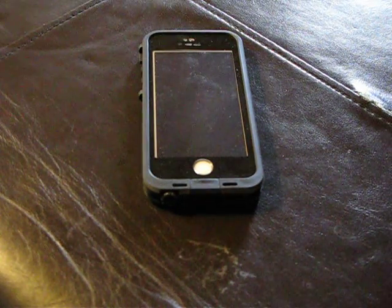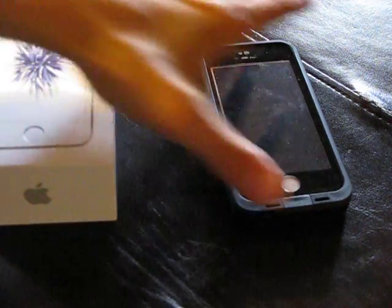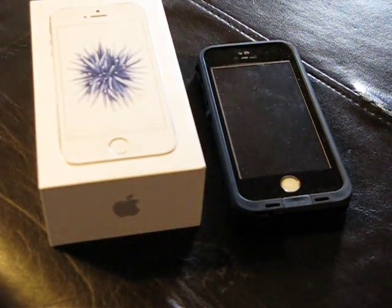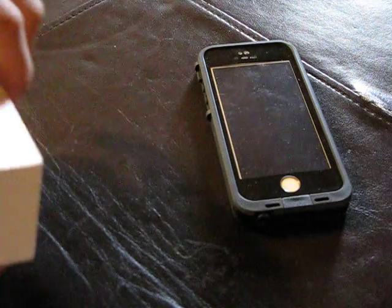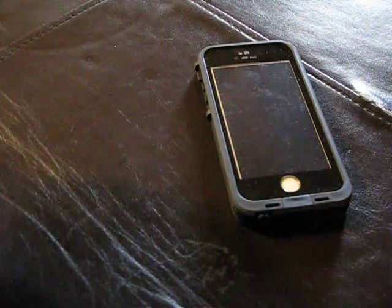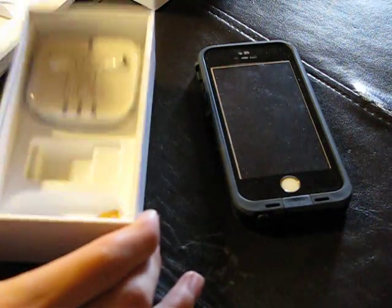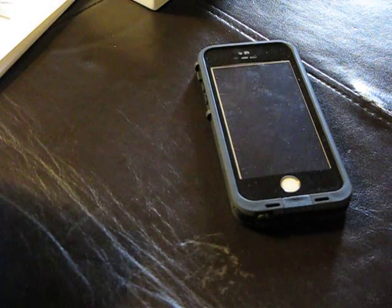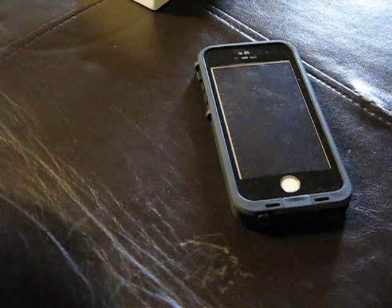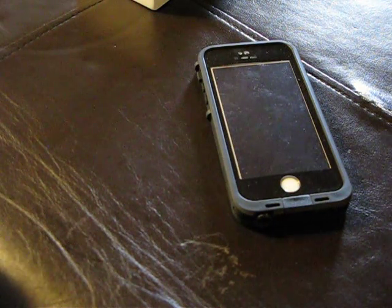And last but not least, you have in the box, which I have right here, the iPhone with the iOS 9, obviously. You have the Apple EarPods, which I will show you right now, with the remote and mic right there. You have the USB power cable, which is plugged in right now, and the adapter. So those are all the tech specs for the iPhone SE.